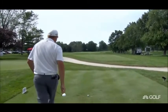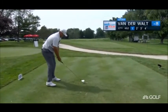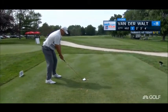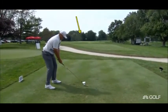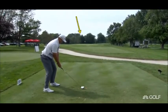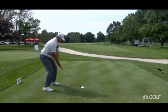And looks like he has 3-wood out here on this hole. It's playing slightly into the breeze. There's a bit of a downslope. 294 to that point there that is the run out pretty much of the trees. 3-wood is about all you need.